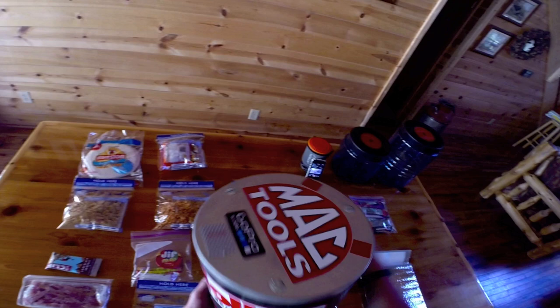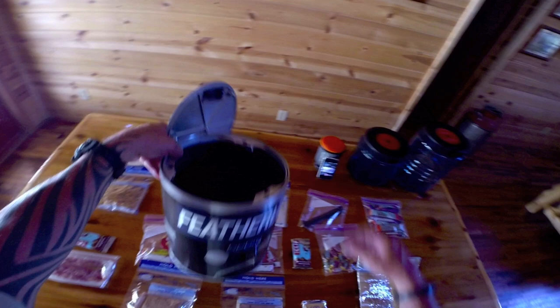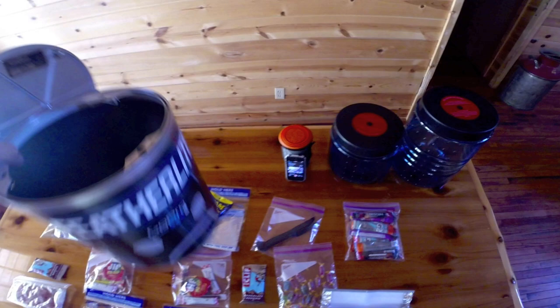Because this thing did cost almost $400, which is truly insane, but it's an awesomely engineered product. And another nice thing about it is, like I said, this weighs less than the small Bear Vault 450, but holds more food than the large Bear Vault. I mean, it's just truly awesome.